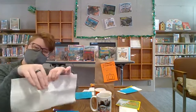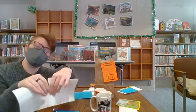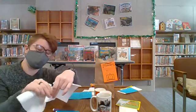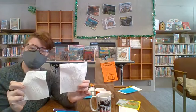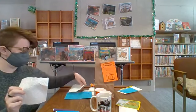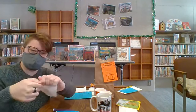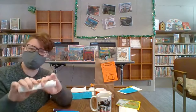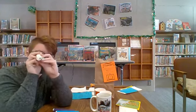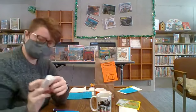Then we're going to split our paper towel right in half. You can use your hands or some scissors if you have them nearby. So now you have two paper towels to work with. We're going to take one part of our paper towel and we're going to roll it up. Just like that. You might even be able to look through it and see, like a telescope.